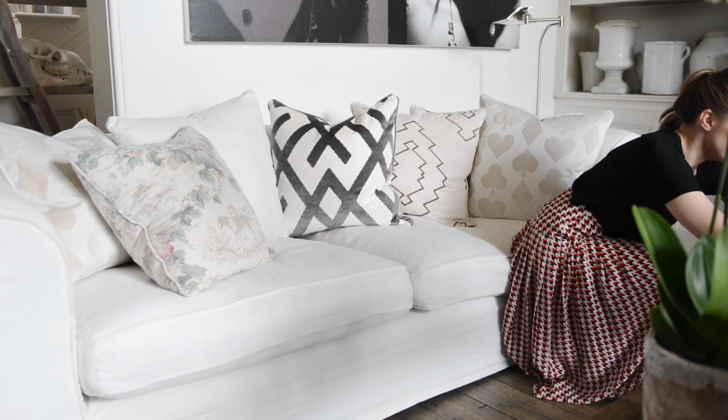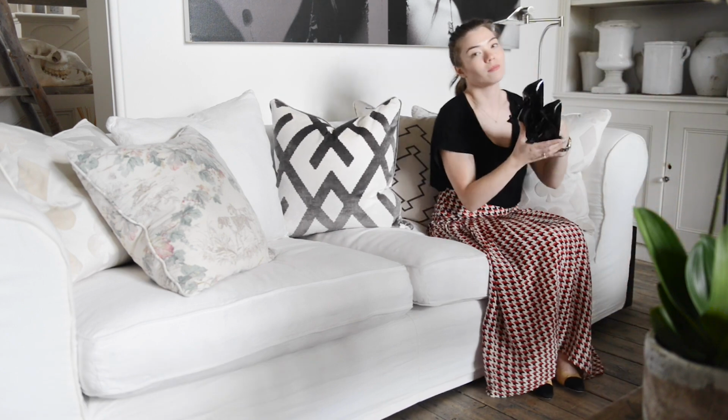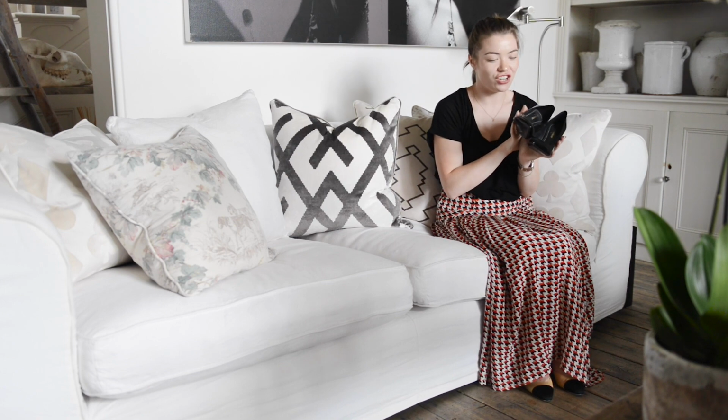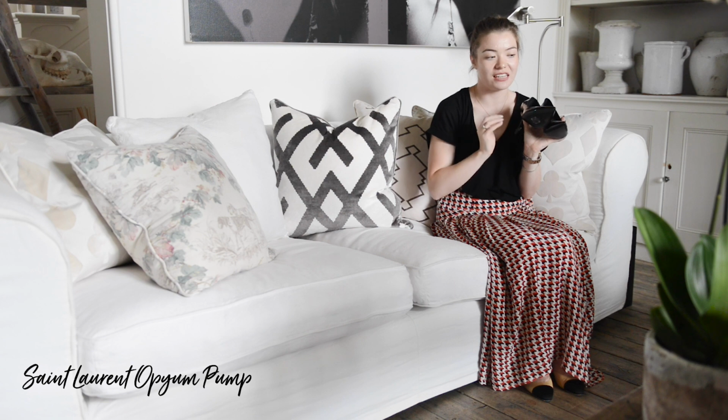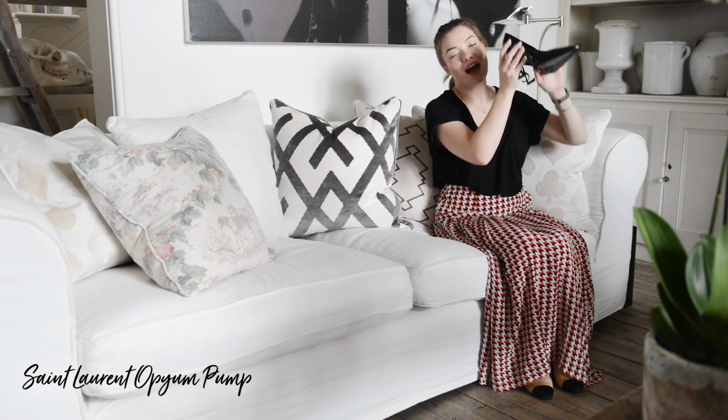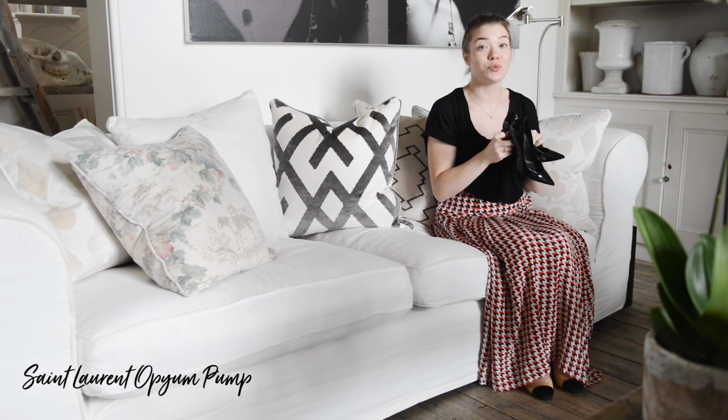And then finally, we have another gorgeous pair of shoes. And again, it pains me to say that these were not the best luxury purchase. However, they are impossible to walk in.